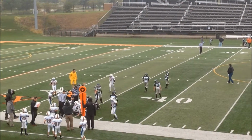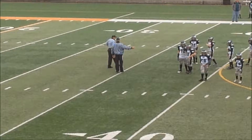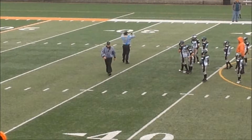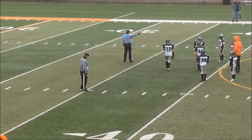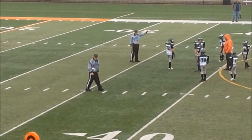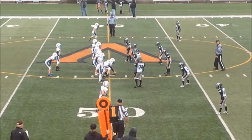Fumble, we got it! Dolphins do recover. We have a late... Personal foul, late hit is the call on the Eagles.